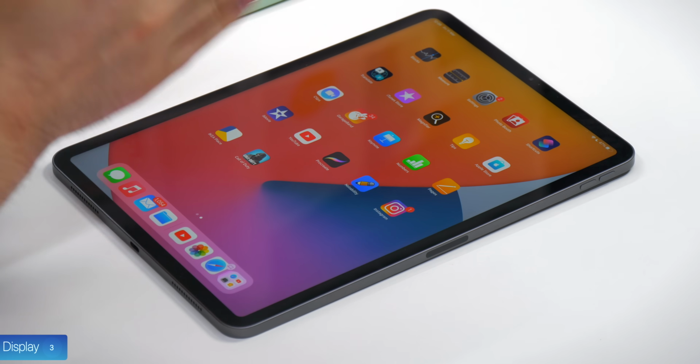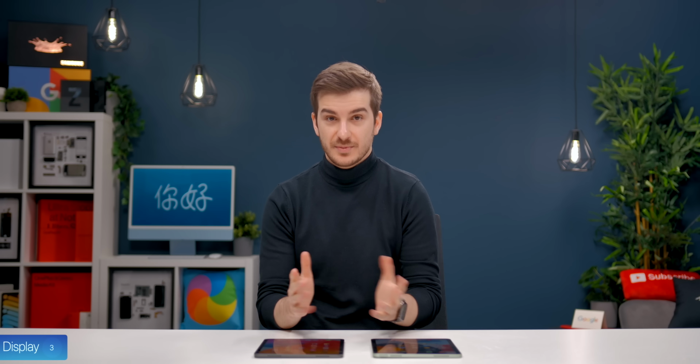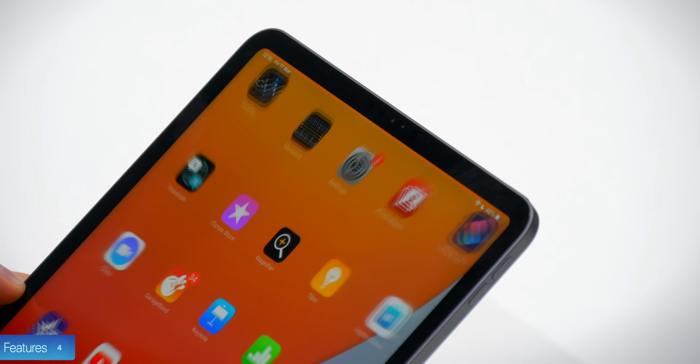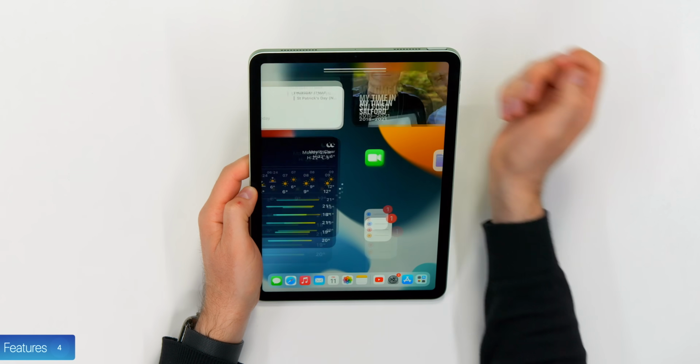So display-wise, the iPad Pro takes this one, but for probably 90% of you who will be using the iPad as just an everyday tablet, you'll honestly be just fine with the iPad Air's display too. So what about features? Is there anything that the iPad Pro offers that the iPad Air does not? The biggest one here being Face ID, which the iPad Pro has, while the iPad Air relies on the fingerprint reader, which is built into the power button.